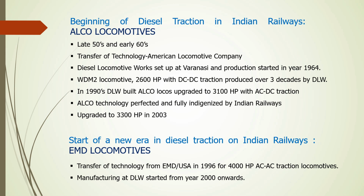So we had gone for various upgradation of locomotives. We will see in next slide. When we got the transfer of technology from EMD of GM, around 1996, in late 90s, there was a shift in planning of utilization of diesel locomotive. We had gone for now GM locomotives, and by that time the manufacturing of ALCO locomotive was put on hold. So let's see the different versions of ALCO locomotive.